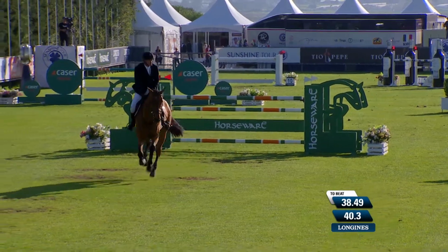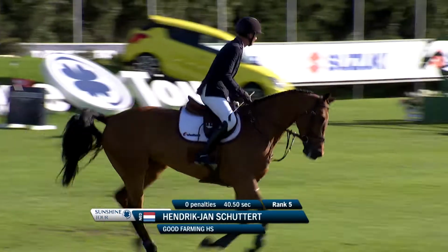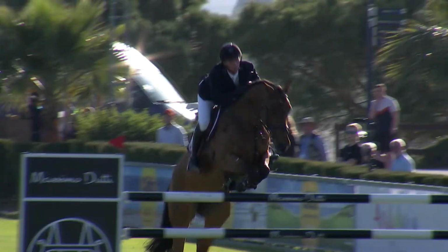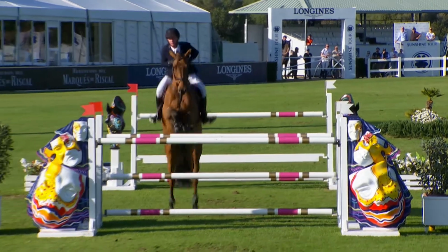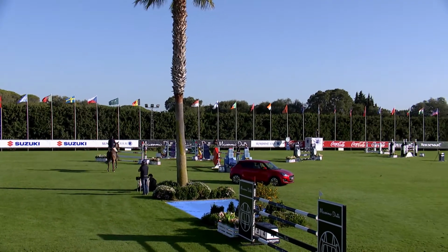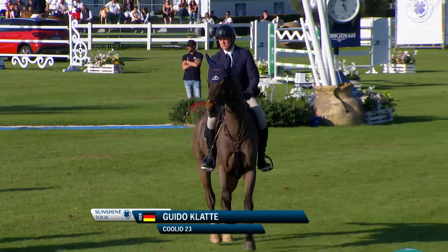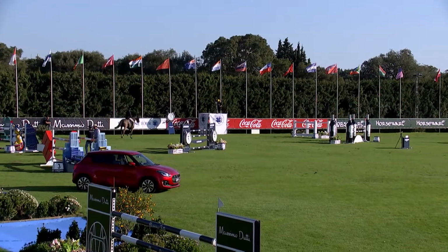So coming in at 40.50 for Henrik Jan, putting him into 5th place at this stage. Just 4 to go. One needs to nearly jump the vertical, the last but one, on the 2-stride approach if one wants to be in the running. So next here is Guido Klatte with Coolio 23.